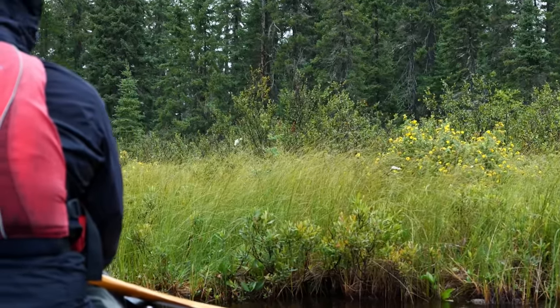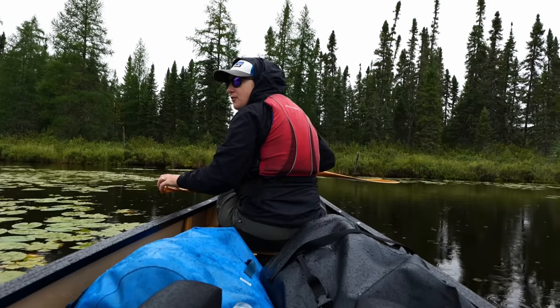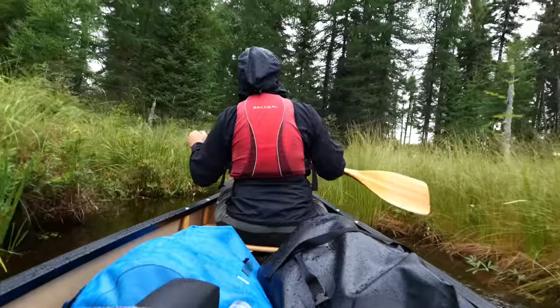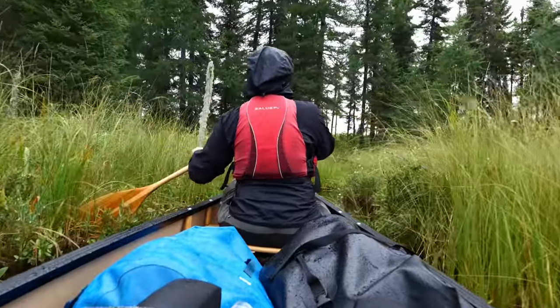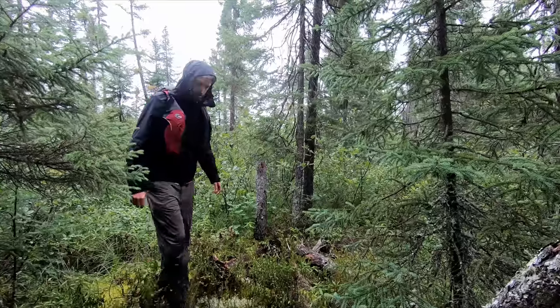We're just on the lookout for our next portage. It's about a kilometer long. It's not well defined or marked, so we kind of have to scour the shoreline and find it. This is probably it. Yeah. Just makes sense. Gets you closest. Gonna take some hunting.